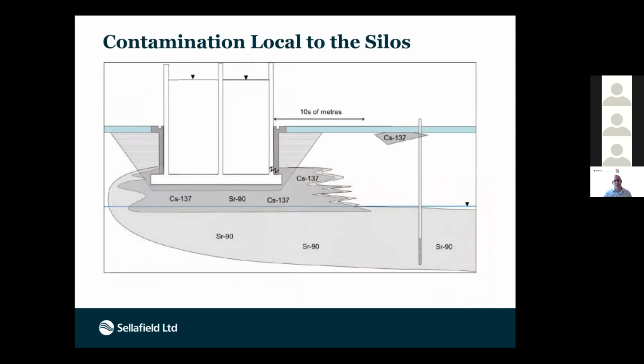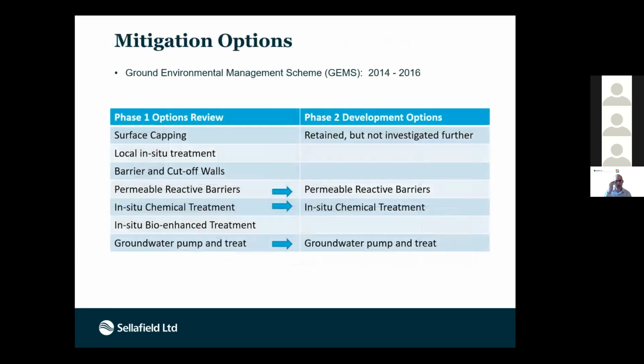This is a schematic from around the building. It extends about 5 meters below ground, and our monitoring data has allowed us to piece together a picture of where the historic contamination is. Most of the cesium contamination is staying quite close to the facility and is retained above the groundwater level. There's quite a high clay content in the Sellafield soils, so we're fairly confident that material is relatively immobile, and what we're seeing in groundwater is dominated by more mobile radionuclides. We've got quite an extensive groundwater monitoring network, which allows us to track and trace that contamination. It's dominated by strontium close to the building, but we know there are other more mobile species, like technetium-99 and tritium, which we see in the groundwater monitoring results as well.